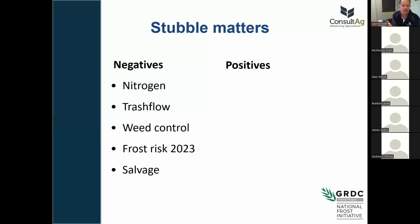A few years back, I had bad frost in Narrogin, and a number of my clients had standing canola stubble in their wheat, which meant that they couldn't do export wheat and hay.